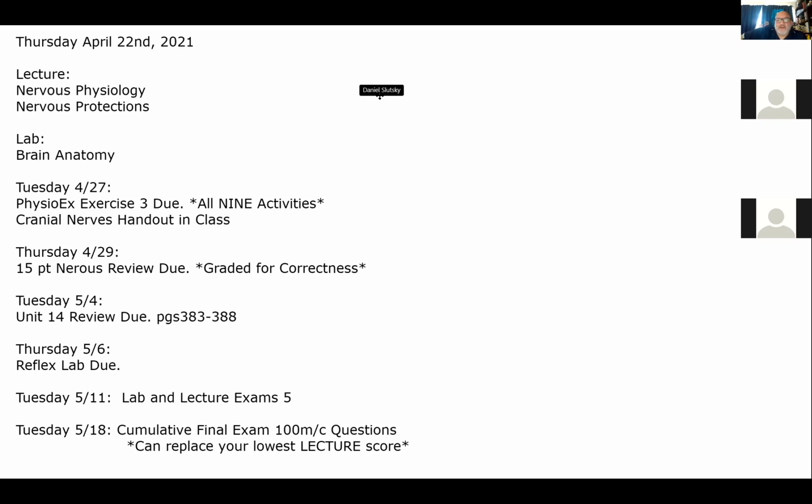The rest of the schedule is here on the board. We have on Tuesday next week your PhysioEx exercise 3, which has 9 activities to do, so 9 assignments on that. I would also strongly encourage you to print out the cranial nerve handout. We are going to be working on that together, so you don't have to fill it out ahead of time.